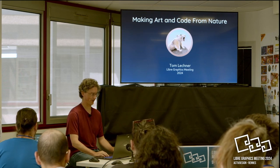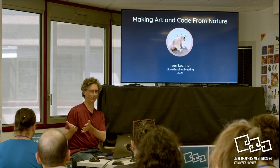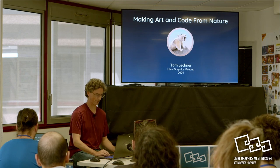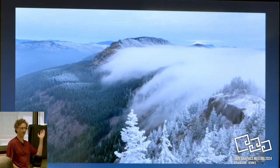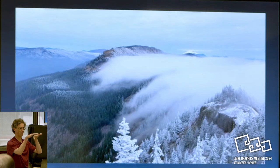So I'm going to talk about basically hiking a lot and taking lots of photos and doing stuff with it, being inspired by natural things and making art and different code from it. This, for instance, is in the Pacific Northwest of the United States where I live. This was up on something called Table Mountain.